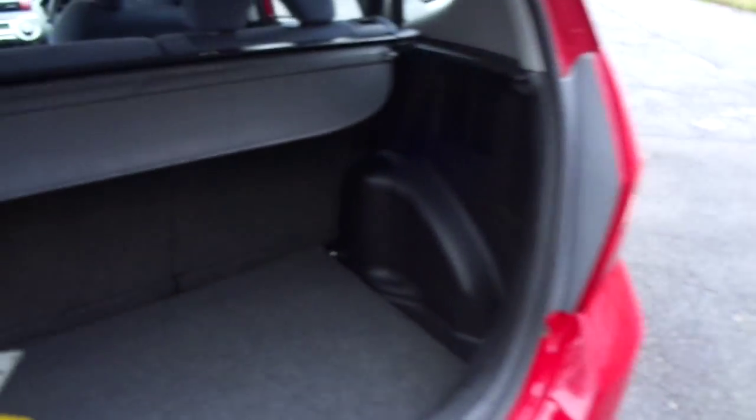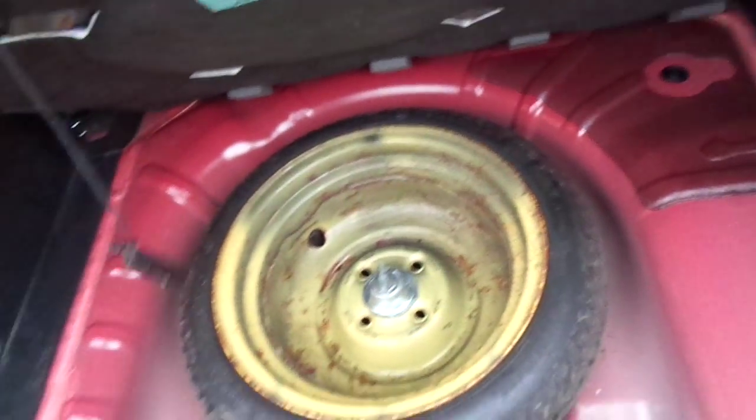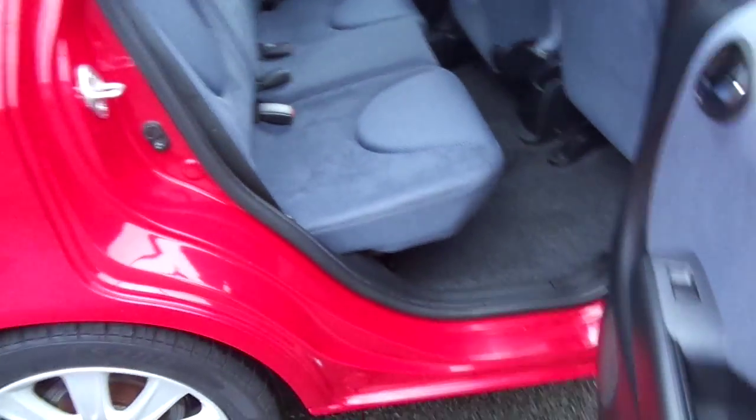Around to the boot, loads of space in this boot here, giving you lots of durability with the car. Underneath, we do actually have a mini spare wheel which gives some extra comfort on the road. Here we can get a good view at our rear door access, nice and wide for a small car.